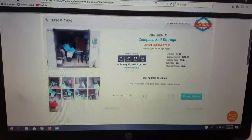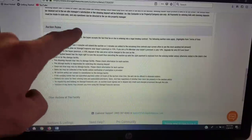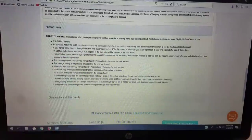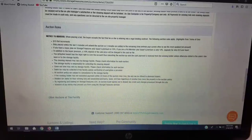As we're waiting to find out if we actually win this unit, all the additional rules and terms can be scrolled down below, okay? Bids are in $10 increments. Bids placed within the last 3 minutes will extend 3 minutes. If you have a basic plan, your buyer's premium is 15%. In other words, they're gonna charge you 15% of your bid price to your credit card. If you're a pro member, in other words, you pay for it, they're gonna charge us 10%. It all depends on how much you use the system.